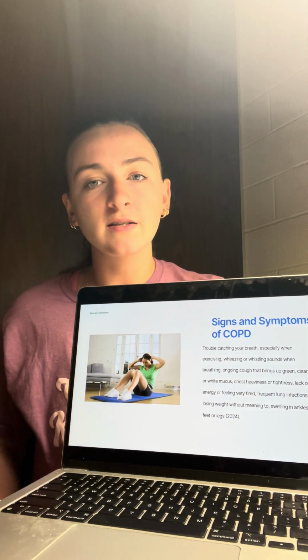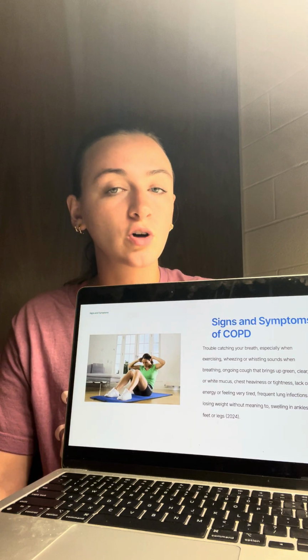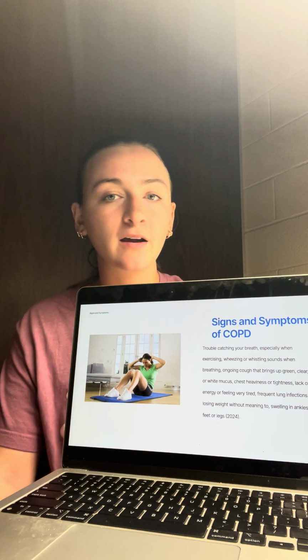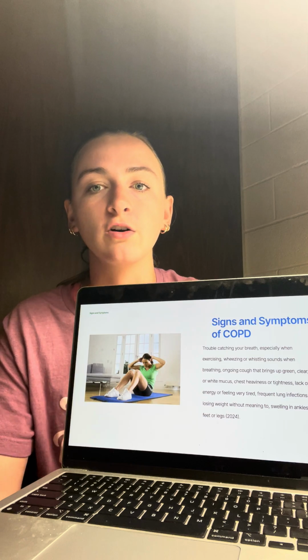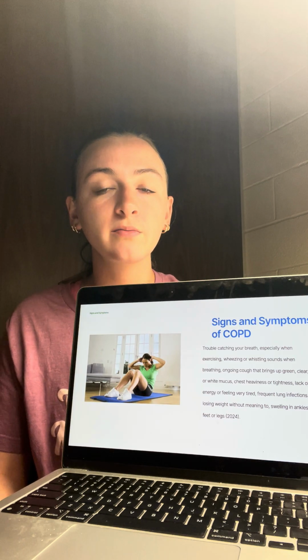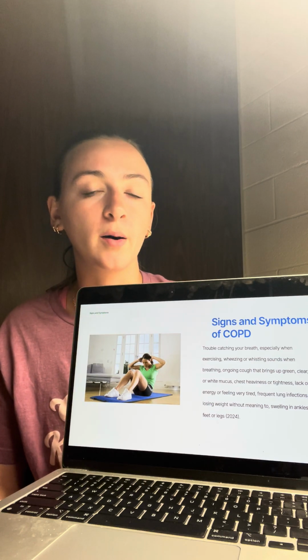So what are the signs and symptoms of COPD? A lot of it's going to be trouble catching your breath, producing a lot more mucus, can't exercise as well as you used to because you're having trouble catching your breath so much, even losing more weight than you mean to because you're coughing so much. Even swelling ankles could all be a part of it.